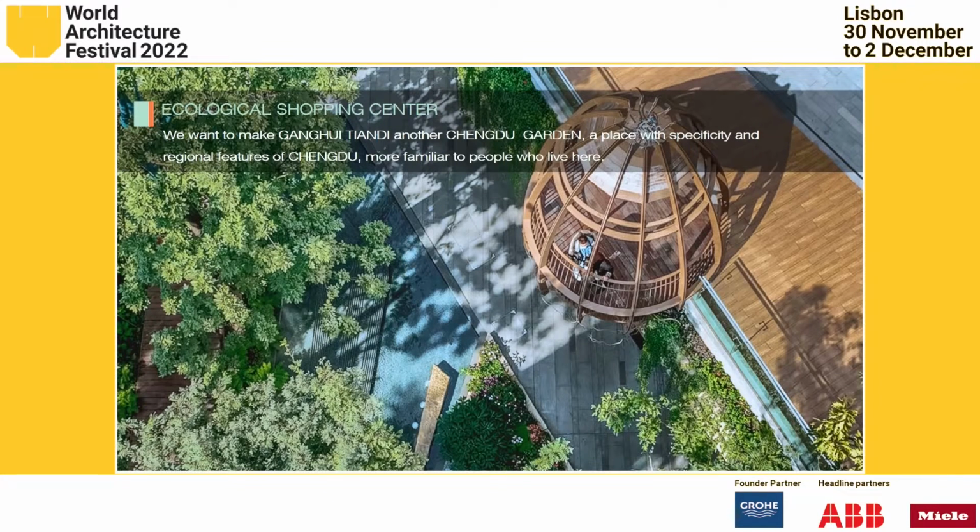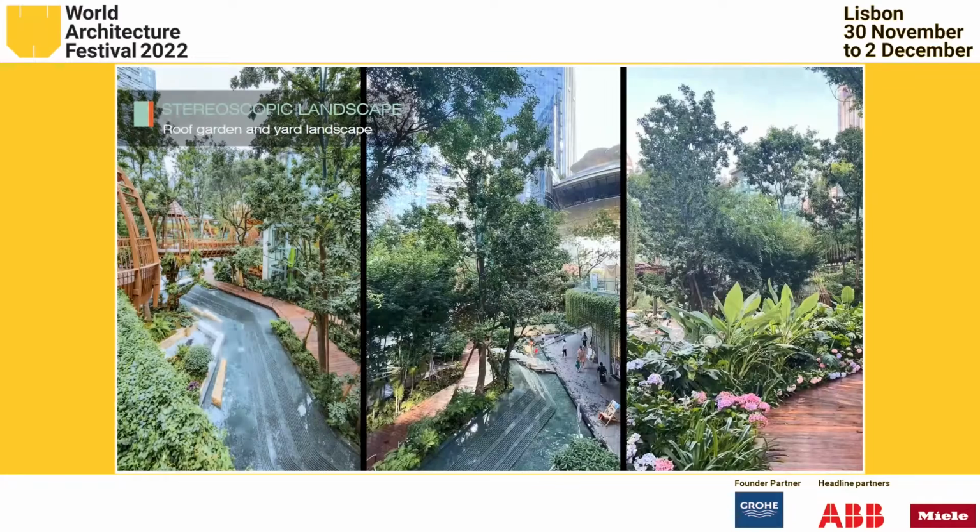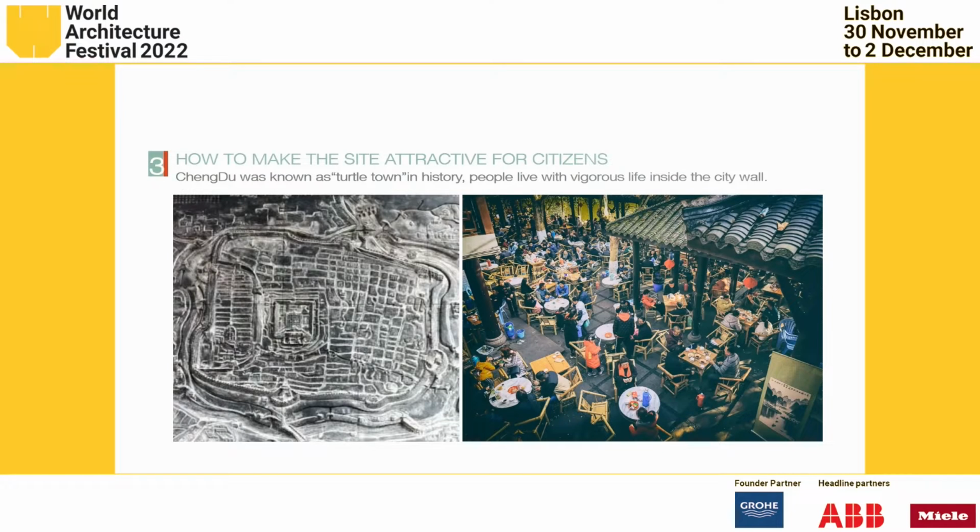We want to make this project another Chengdu garden, a place with the specificity and regional features of Chengdu, more familiar to people who live here. So we used the roof, the yard, and many spaces to build the garden. And finally, we are dealing with the last problem: how to make the site attractive for citizens.